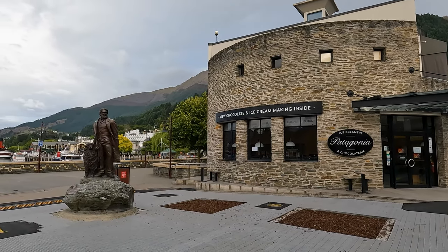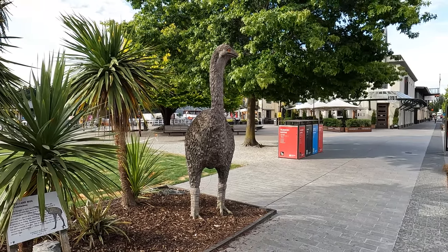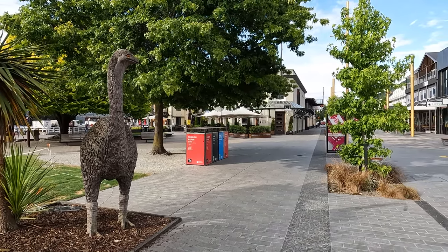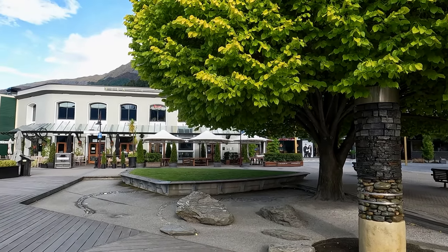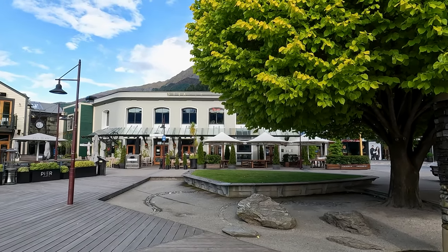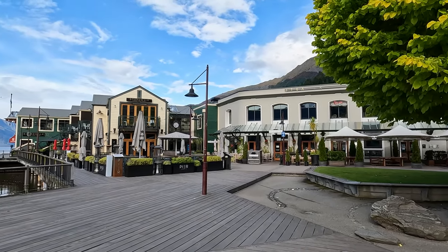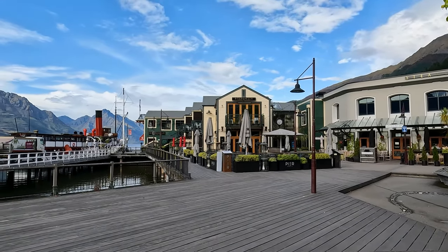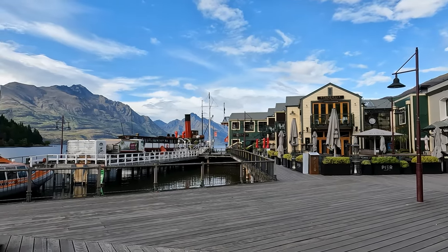Queenstown is heaven for adventurers and thrill seekers, and is also known for its hobbits, as the Lord of the Ring trilogy was filmed in the area. Queenstown Town Center is the heart of the city, where you can find many luxury brands, iconic New Zealand designer stores, souvenirs, and many cafes and restaurants.